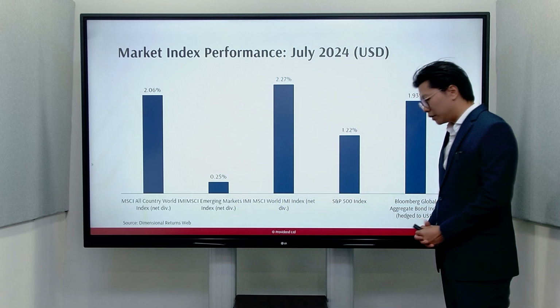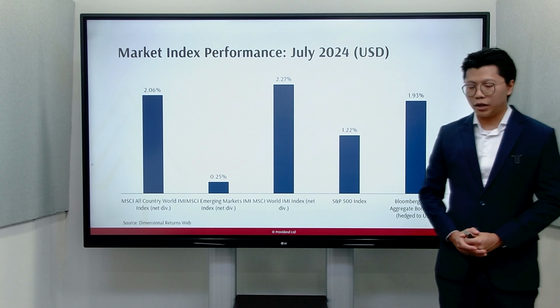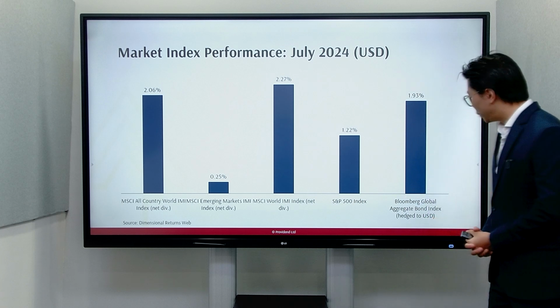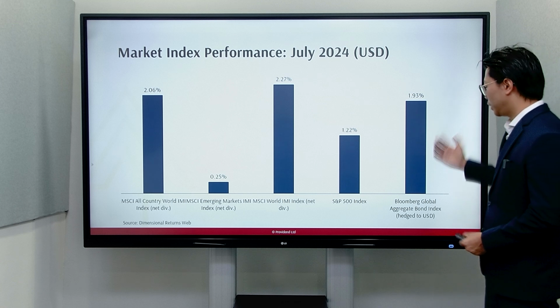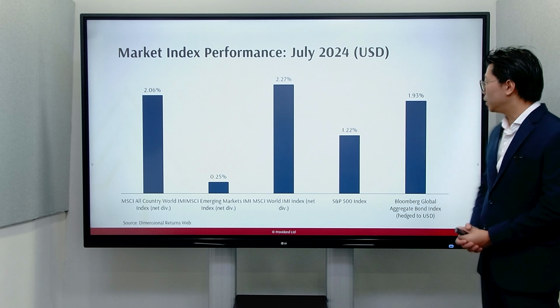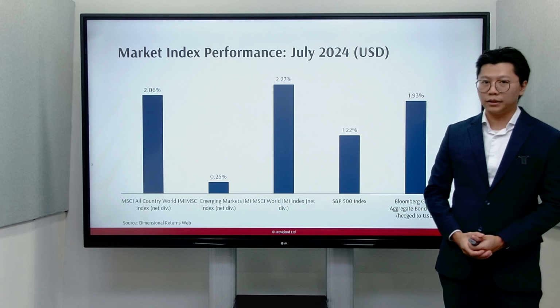Now, of course, the fall in discount rate means that yield is also falling at the same time, and what we are seeing is that the fall in yields led to a rise in price in the Bloomberg Global Aggregate Bond Index, which is up almost 2%.